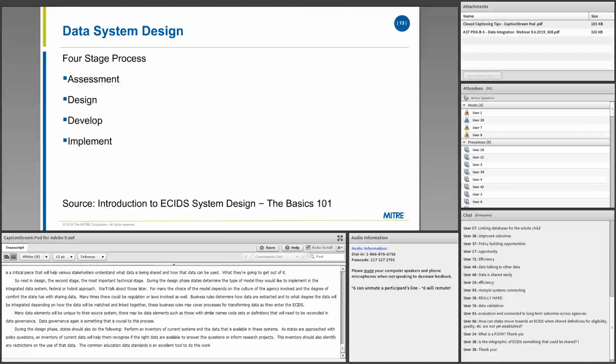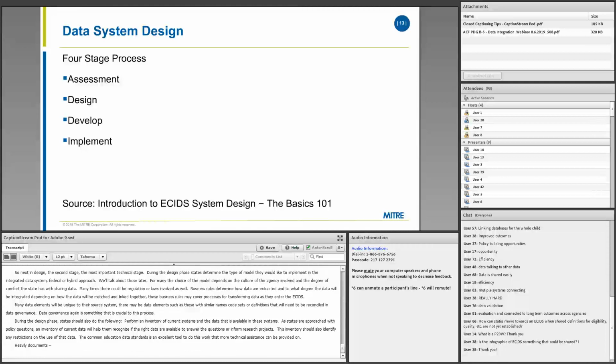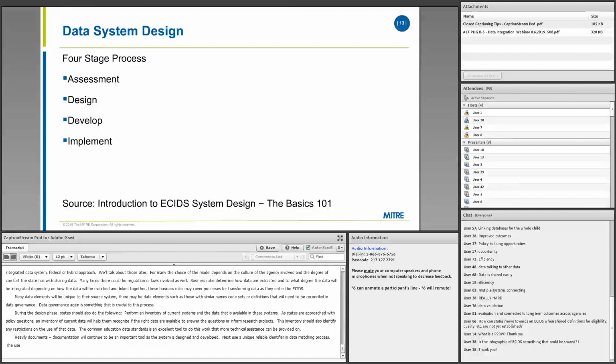Heavily document every aspect from beginning to end of the process. Documentation will continue to be an important tool as the system design is developed. Next, use a reliable unique identifier and data matching process. The use of a UID or other identifiable matching data is the backbone of a state's integrated data system. Without reliable linkages, the resulting analysis will be difficult to use.